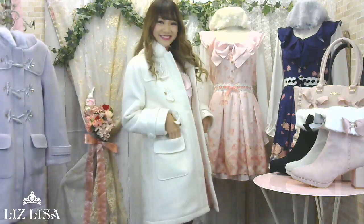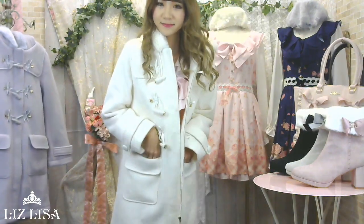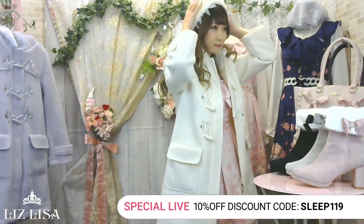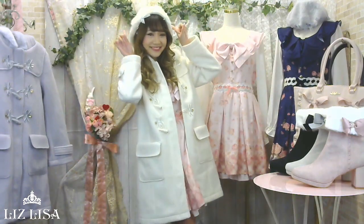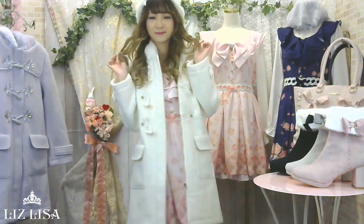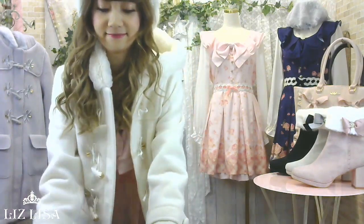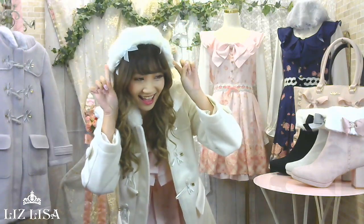Yeah, it's very cute. So now we'd like to introduce this organza ribbon beret. A very, very cute small ribbon line all around the beret. The soft material is very warm and a must-have when making cute hairstyles. The beret is available in lavender, black, white, and gray.